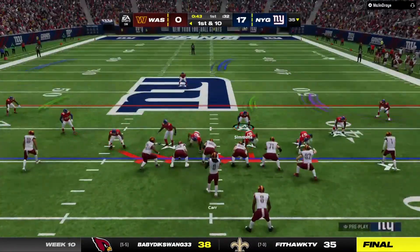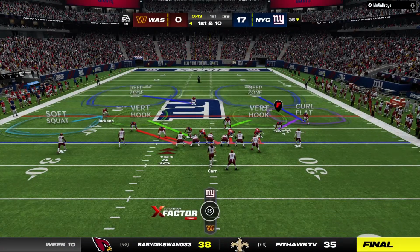Let's go now. Let's play some defense, fellas.